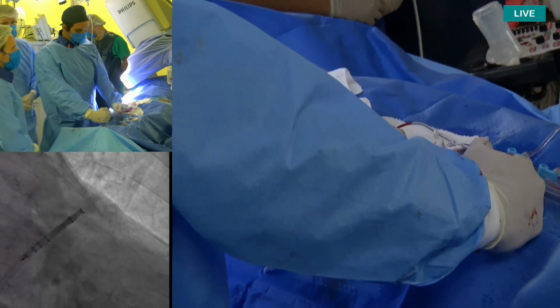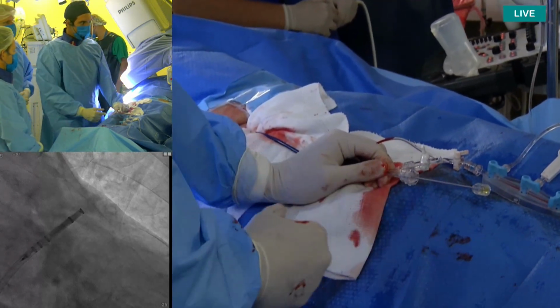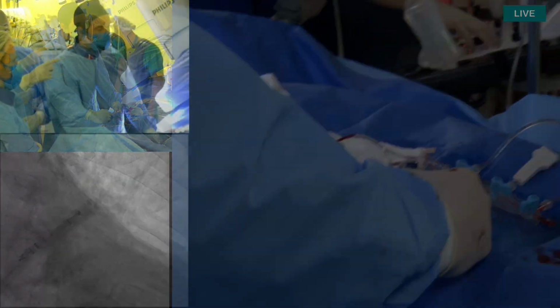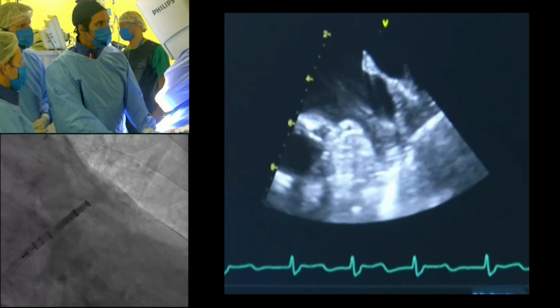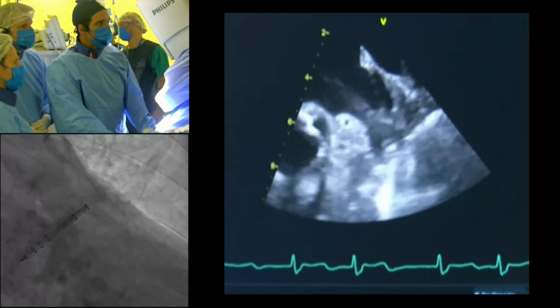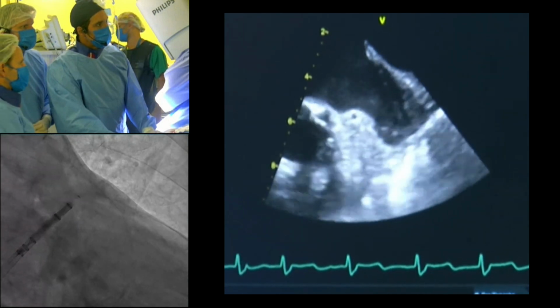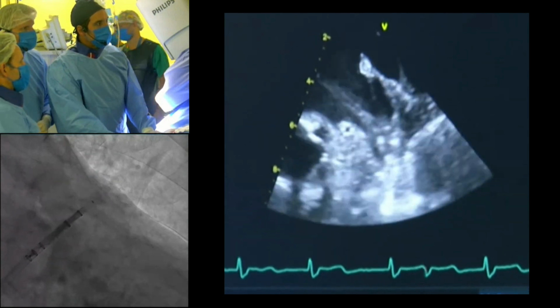Also on echo, you can now show more echo with the camera again, so people can follow there. Yes, you can look to the echo. What we're doing now, I'm going to start to bring the delivery sheath, so we're going to make the ball. How do you do that? A little bit of push and a little bit of pull on the catheter? Yes, a little bit of both.